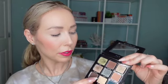I do want to say that the shimmers are beautiful. This glitter shade Elixir has some fallout, so I would say if you're using it, use some adhesive or just do your eyes first.